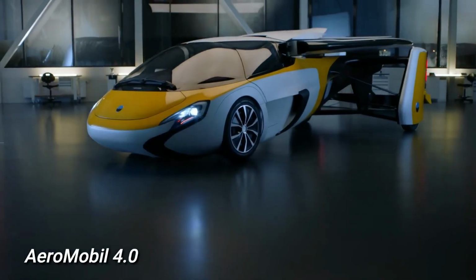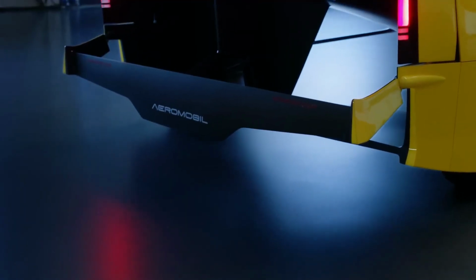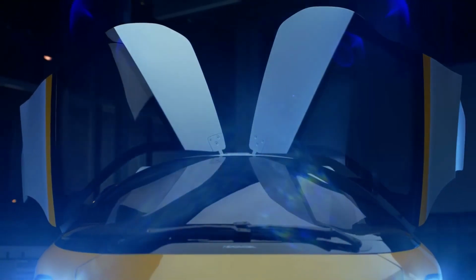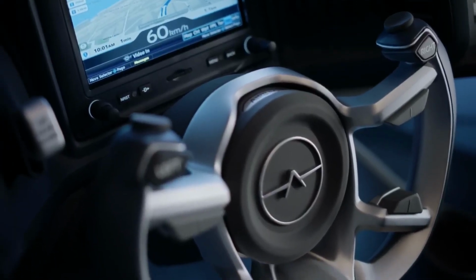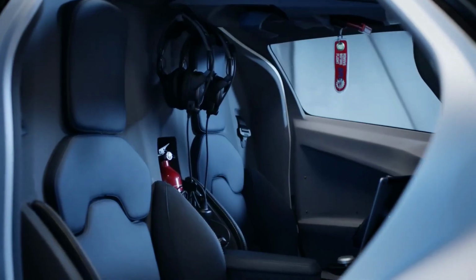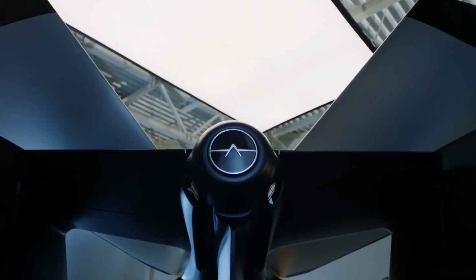Aeromobile 4.0. The Aeromobile 4.0 seamlessly combines a sporty road presence with the aerodynamic grace of a jet in flight, showcasing a sleek design and retractable wings. With an impressive flying range of up to 466 miles and a cruising speed of 124 miles per hour, this innovative vehicle requires a runway of 984 feet for takeoff and landing.